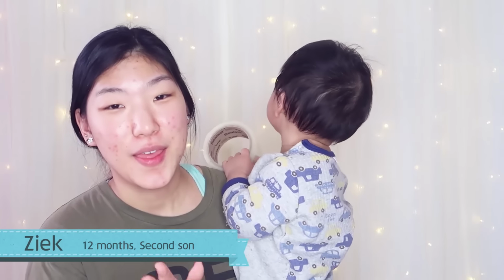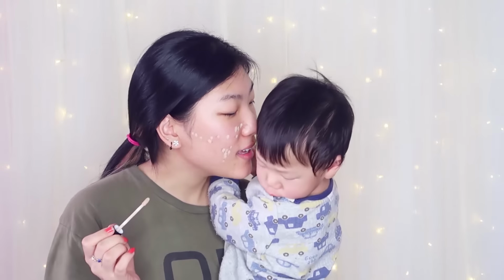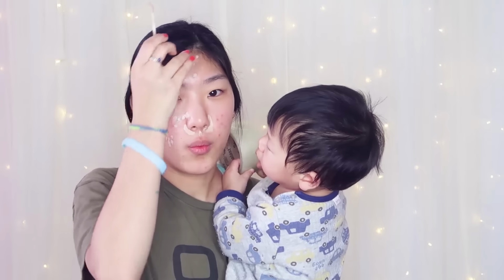So let us just get started real quick because this guy's attention span is like nada. That's why I chose the time right after he wakes up. That way, he's the most still. Most of the time, he doesn't even want to participate. I'm just gonna quickly spot conceal Ziek. And the mirror is super far from me, so I have no idea what I'm doing.